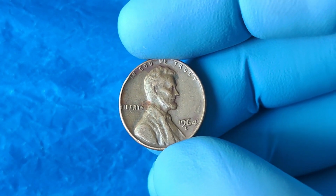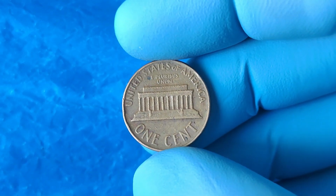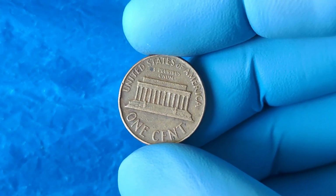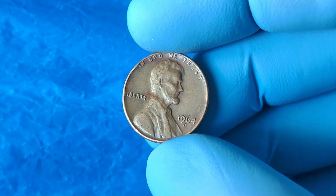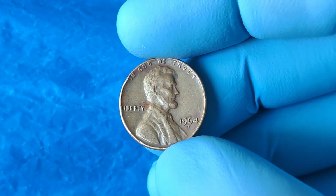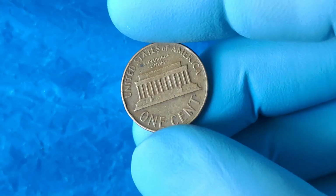Most pennies from that time were heavily circulated, with scratches and wear. But if you find an uncirculated, near-perfect specimen with sharp details, bright luster, and no visible damage, you could be holding a coin worth a small fortune. Some of the highest graded 1964 pennies have sold for over $1 million at auctions. The value skyrockets due to demand from collectors who want the best preserved examples.